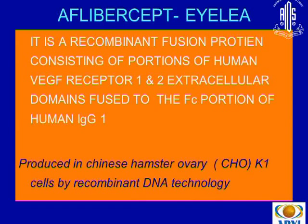So what is this aflibercept or Eylea? It's a recombinant fusion protein, like he has mentioned. It consists of portions of human VEGF receptors 1 and 2, whose extracellular domains are fused to the Fc portion of human IgG1. It is developed in Chinese hamster ovary cells by recombinant DNA technology. This is what is called VEGF Trap.